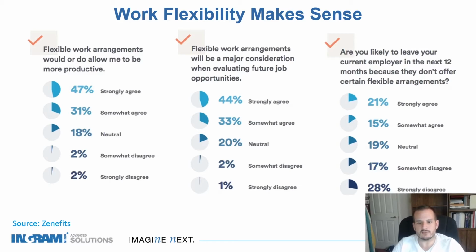So it's showing that this is an expectation now as the newer generations are coming into the workplace. And one thing I do want to mention with this particular study, this was done in 2018. This was done pre-pandemic. So I would imagine, because of what the pandemic did for the future of work, that these statistics would be considerably higher now.